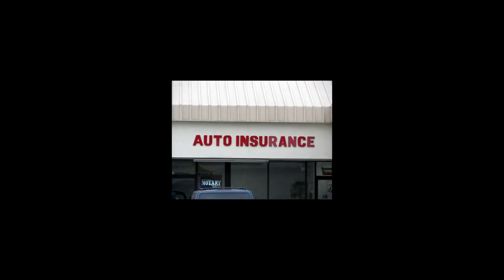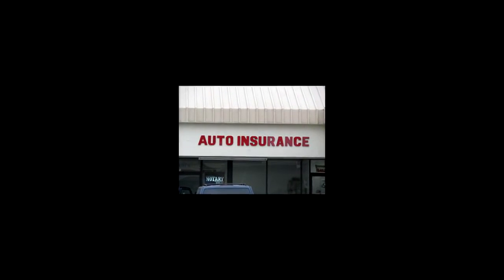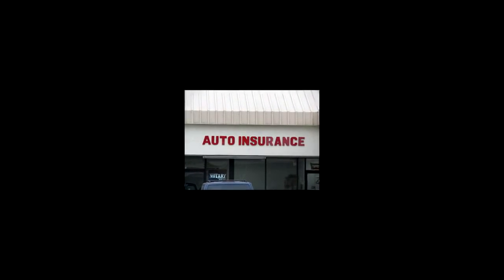Step number 2, review your current insurance policy. Read through your current policy or contact your auto insurance company to get the information you need. Jot down the amount of coverage you have now and how much you are paying for it. Take note of the yearly and monthly cost of your insurance, since many of your quotes will be given both ways. Now you have a figure to beat.